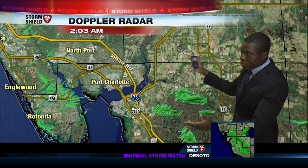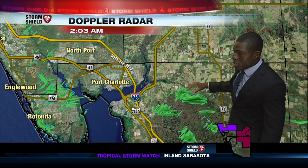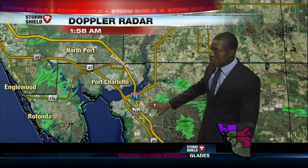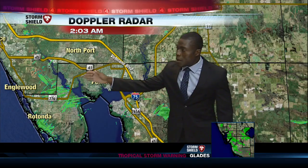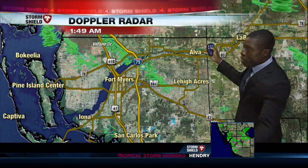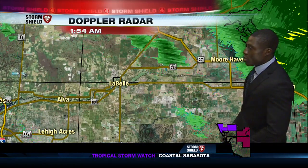Doppler radar now, we've seen the periodic little shower, small cells basically peppering Charlotte County. Port Charlotte, Punta Gorda, you folks are dry. Maybe a few specks through the Cape Haze Peninsula. Fort Myers nearly totally dry in Lee County, rather, at the present time.